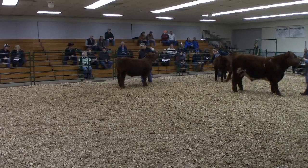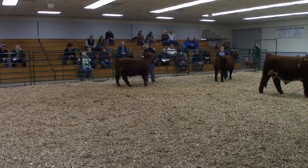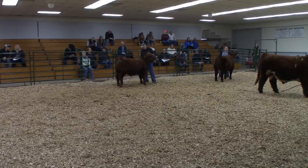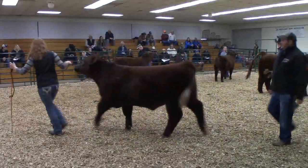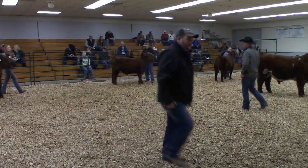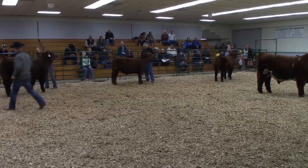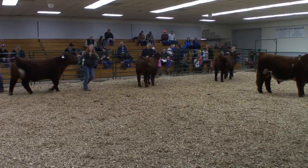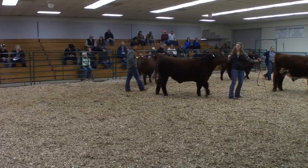Champion Purebred Shorthorn goes to lot number 1, consigned by Shrog Shorthorns. Congratulations. Coming in to compete for reserve will be lot number 2, consigned by Kelsey Bagalka. And your reserve champion bull goes to lot number 2, consigned by Kelsey Bagalka. Congratulations.